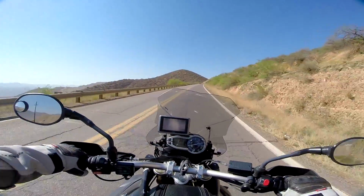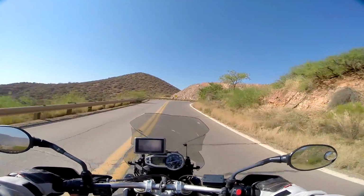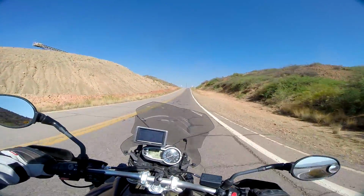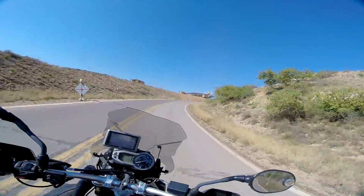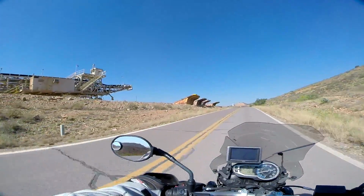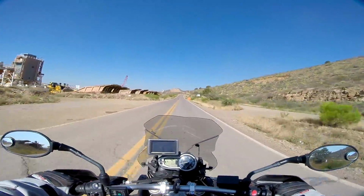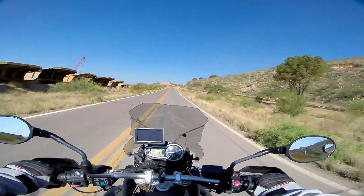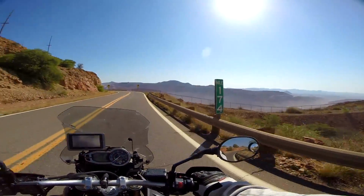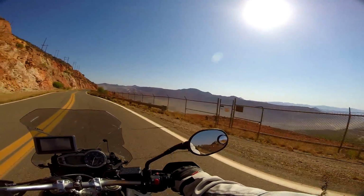Makes me wish I had my PR4s. PR4s are great. Those are the beds of old dump trucks, the size of a 1,500 square foot house. Here you go, folks. We just drove through all of that. Me and you together, we just rode through all of that.